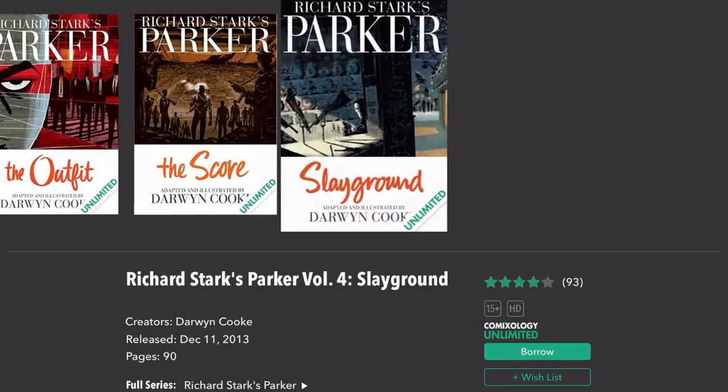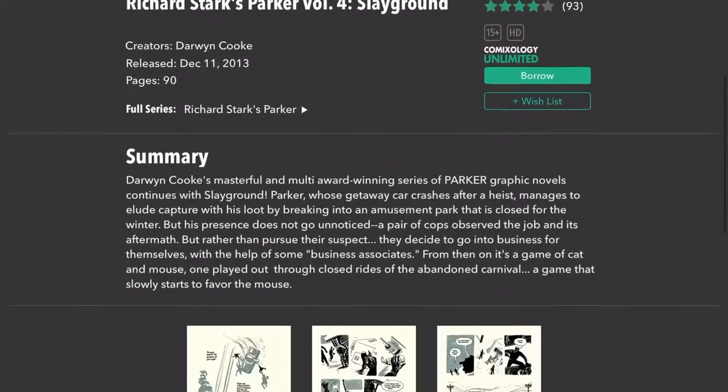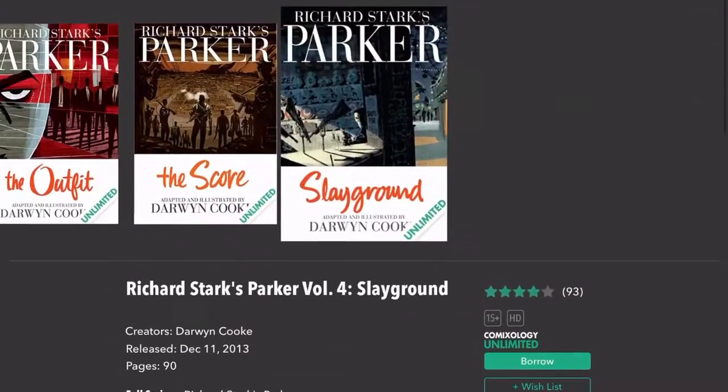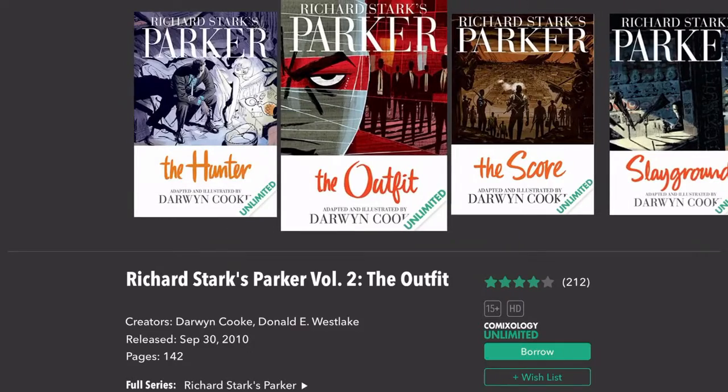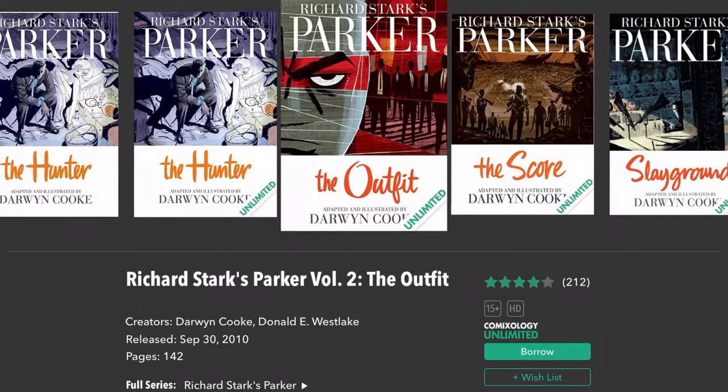Okay, so Richard Stark's Parker, Volume 4, Slayground by Darwyn Cooke. These are fantastic. If you've not read any of these, you owe it to yourself to read all of them. But you can read them as part of this thing.